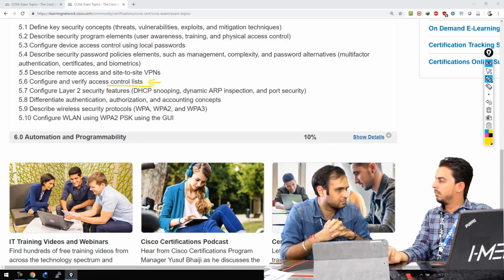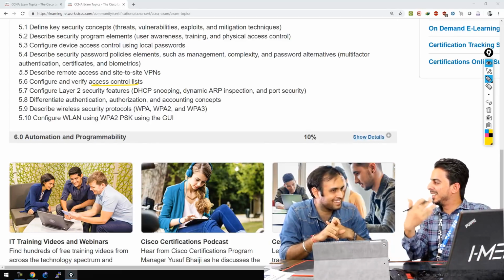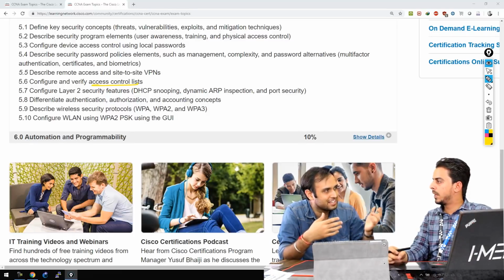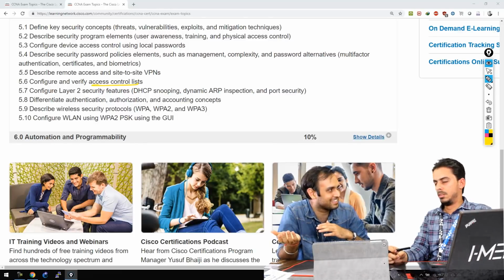ACLs, as usual, we have it here: configure and verify the access control list. They have not mentioned standard or extended, but I think we have to go for both. I think they will probably expand it a little bit more because they have killed CCNA Security. They want to accommodate certain things of CCNA Security.